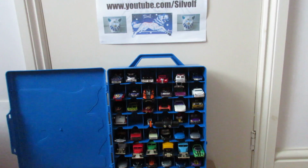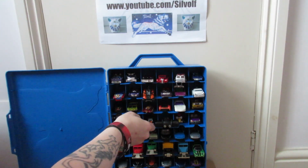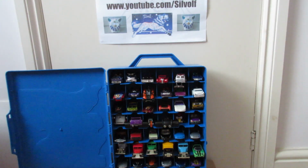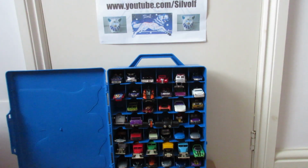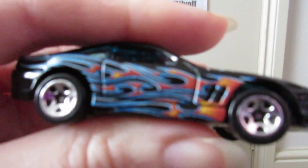There's another one of those ones with the massive back tyres. I have to put them in backwards because their butts are too big to go in. And this one here, I believe. Oh, this one's a Ferrari. Fun fact, I went to Italy and I saw a real Ferrari in Italy, where they come from.